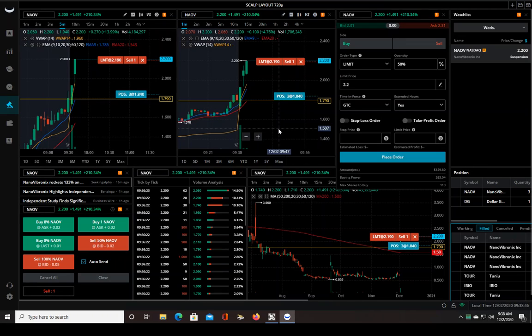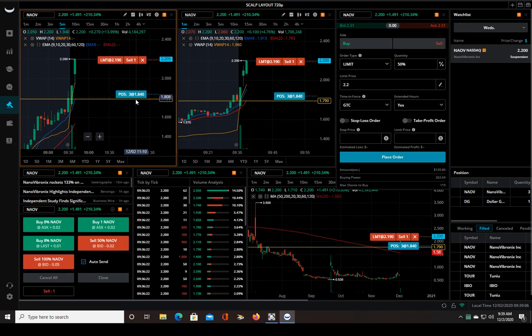I don't like to add into these halts. I know some people do, but that can go against you because you don't know what's going to happen coming out of the halt. Sometimes these things continue to shoot up and sometimes they pull back. Since this is the second halt, it's more likely to pull back on this one, so I got to be ready to sell out. I think I'm gonna sell the rest if it breaks the bottom. Let's say the bottom of this candle here.